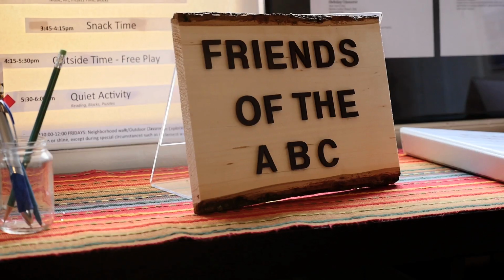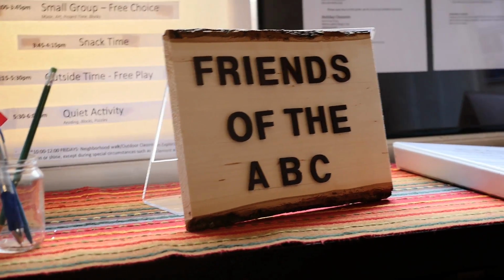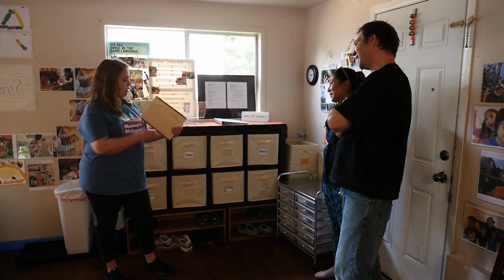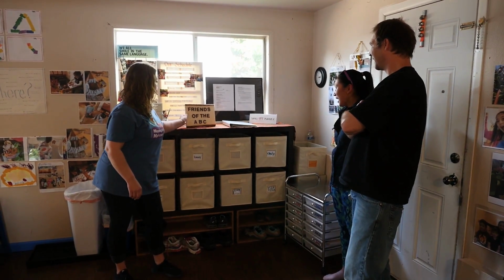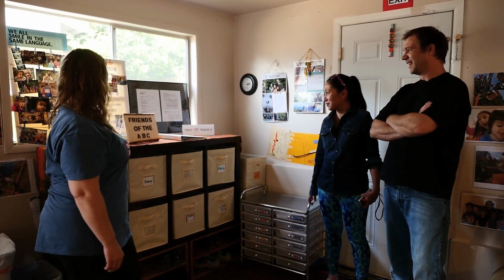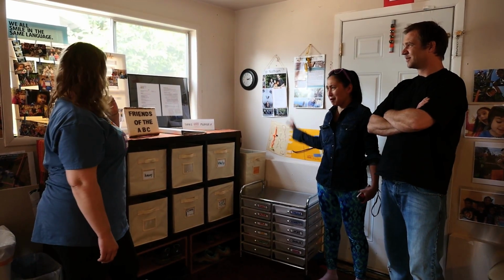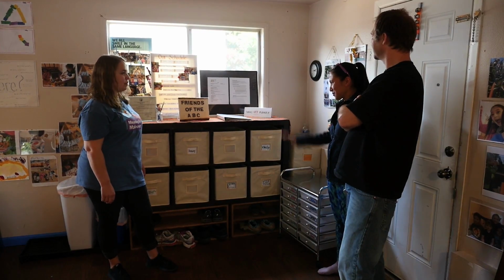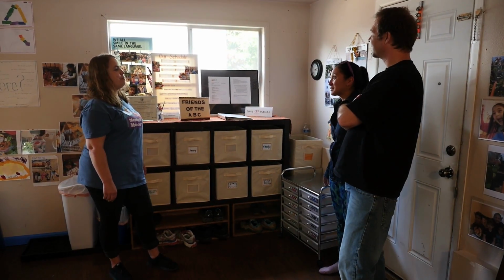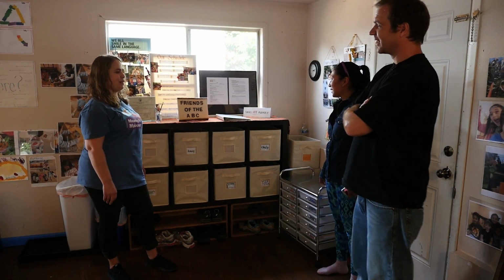Wow, wow. And then of course your sign. I love that. And so you can hang this up wherever you desire, or you can leave it right there. It looks kind of cool right there. Yes, it's quite welcoming and it belongs. It just matches what our whole theme is. Yep, that's what we were going for. I'm so glad you like it.